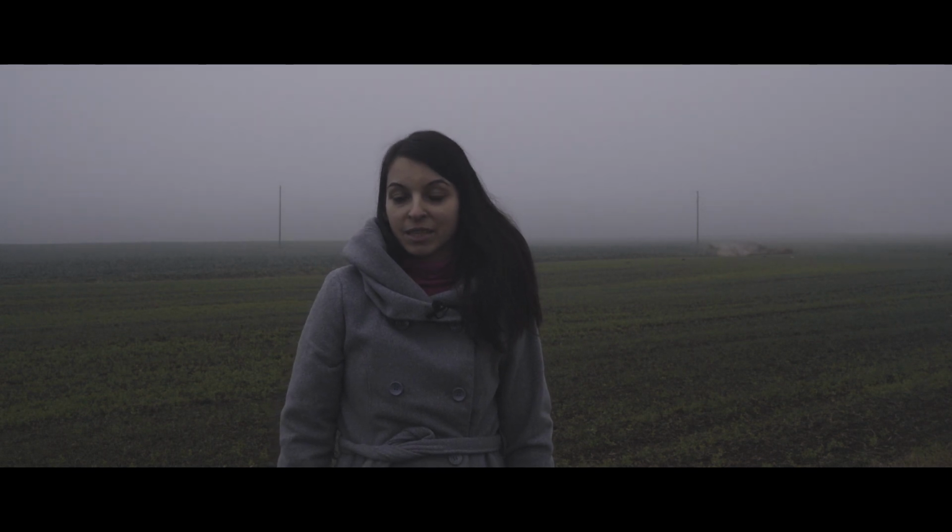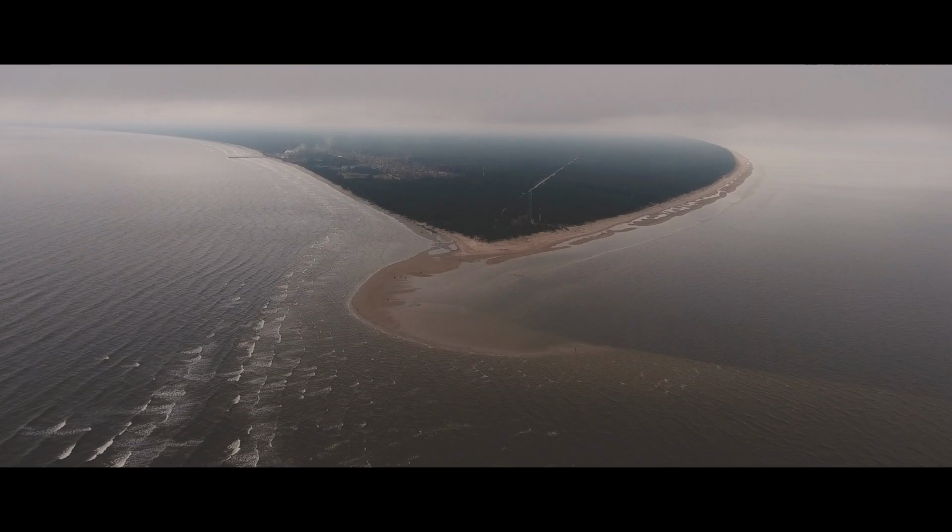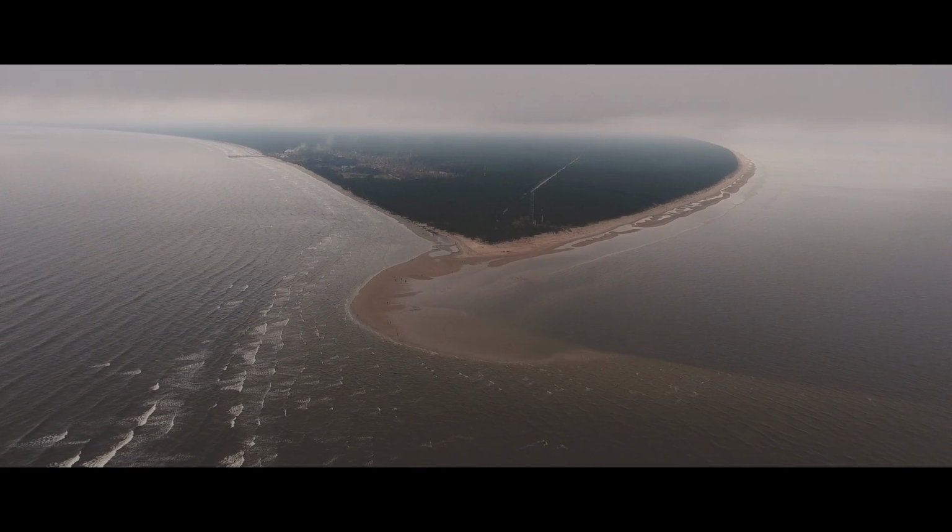Baltic Sea. We love to spend our time near the sea. We enjoy swimming, we go for long walks, and we breathe the fresh seaside air. But sometimes we don't even imagine that the Baltic Sea is suffering from the consequences of human action. The Baltic Sea is one of the most polluted seas on the planet.